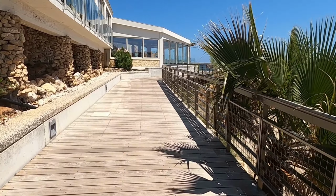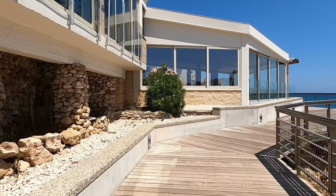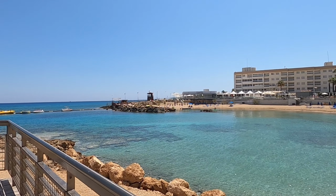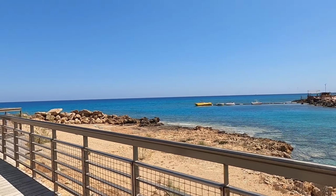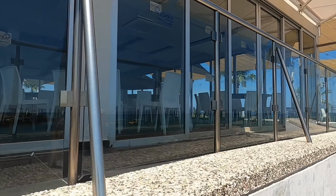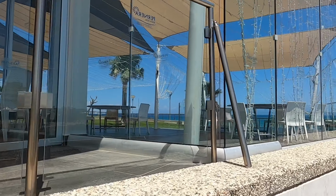Now let's have a look at the beach. There we are, there's the beach. Right, so let's go around the raised boardwalk. There's water sports here as well, and there's toilets and Wi-Fi, and you can rent sunbeds and umbrellas at €2.50 an item. So there's the restaurant for the hotel here, the Falasa. This is an extension of it, quite a big restaurant, open to the public as well as guests of the hotel.